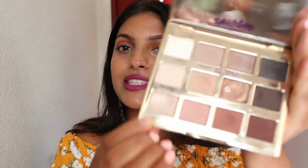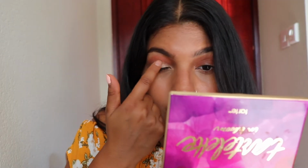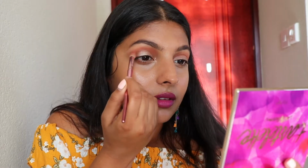So now I'm just gonna finish the eyes. For my lid, I'm using this shade called Funny Girl. It's in my OG palette, Tarte Lit and Bloom. I just think this is such a pretty champagne color, especially for brown skin like mine, because it has a little bit of a golden undertone. And then I'm gonna blend this in.